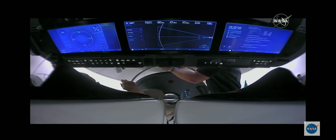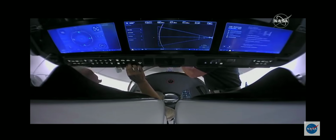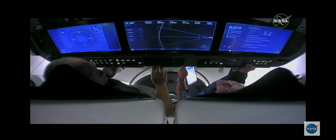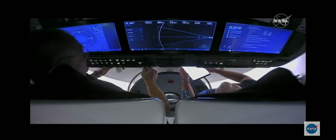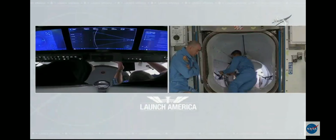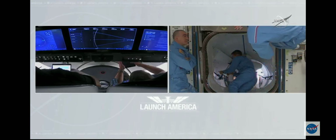This is Mission Control Houston. The crew of Demo 2 just performing a few closeout duties. The hatches are open. They were open 12:02 p.m. Central Time. We're moments away from the Dragon crew aboard Demo 2 entering the International Space Station. It'll be the first time that Americans will enter the International Space Station on a rocket launched from U.S. soil, built by an American company. The first time ever Americans will enter from a commercially built spacecraft.